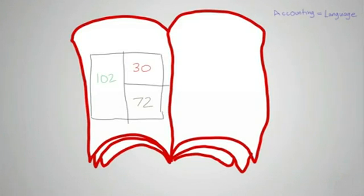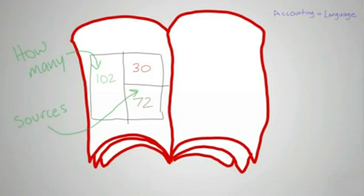At the end of the day, we can look at the left side of the box and see that the island has 102 coconuts total. By looking at the right side of the box, we can see who has claim to these 102 coconuts. We can see that the total number of coconuts on the island has increased by 2.